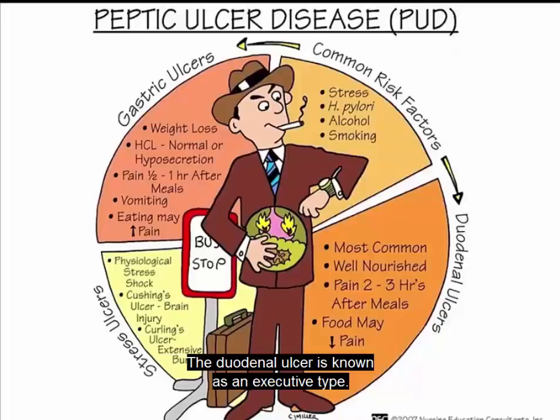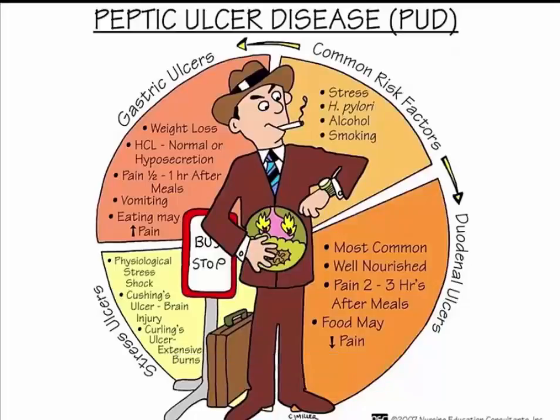The duodenal ulcer is known as an executive type. They're more well-nourished. Nighttime pain in 2 to 3 hours after meals. They have blood in the stools, and the stomach is empty, and then they will begin to hurt, even if it's in the middle of the night. They have high gastric acid levels.